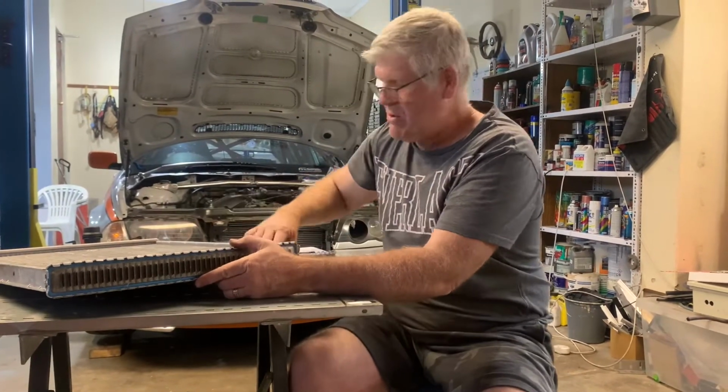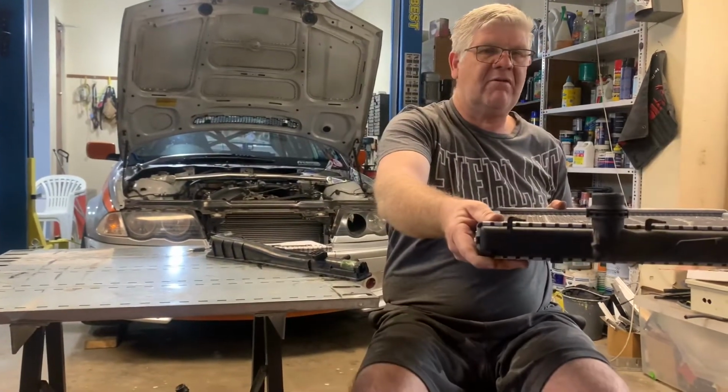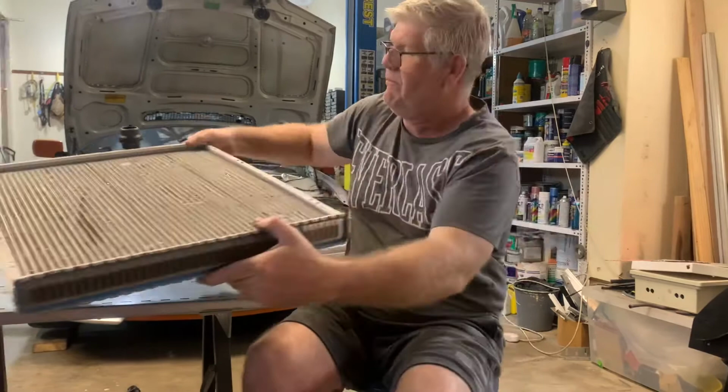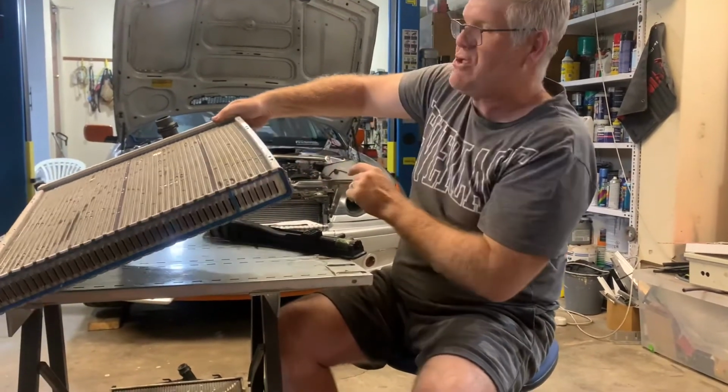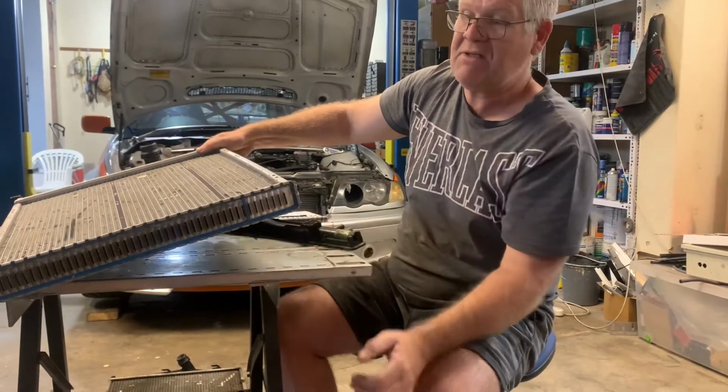Because here's the thing, you have a look at this radiator from the top or from the sides, and you think you've got yourself a thick radiator. But look at how thin the actual core is inside here. This bloody core is literally the thickness of those channels.